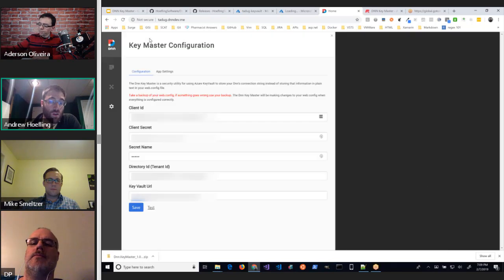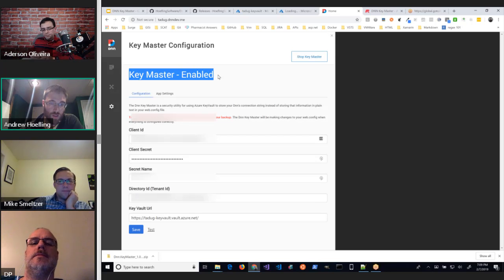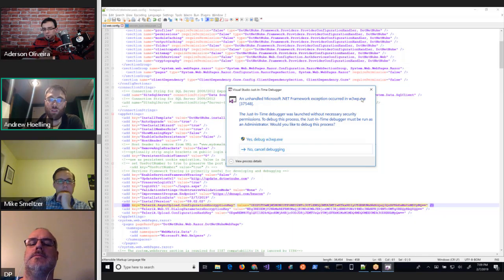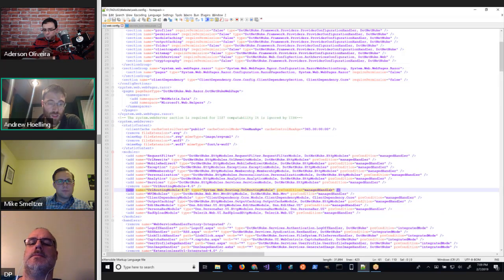All right. So now it's going to tell us that the Keymaster is enabled and running. So how do we know that? If we come over to the notepad that we just had up, this page shows up when you're running localhost. Again, we're updating the web config while the site is running, so it causes that type of variable. You can just ignore it because it reloads. So let's reload our web config, and things have changed now.